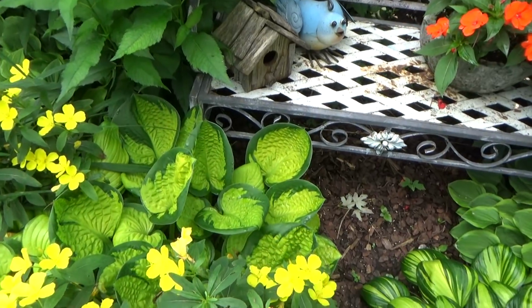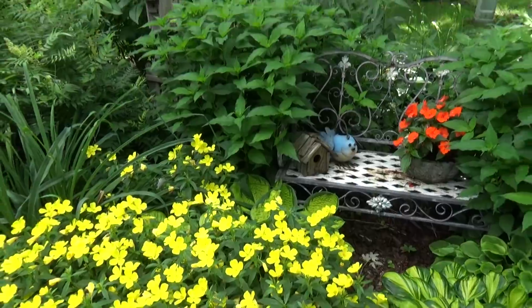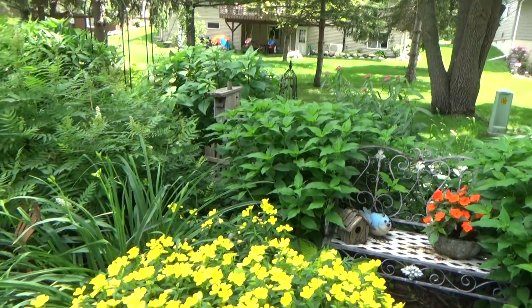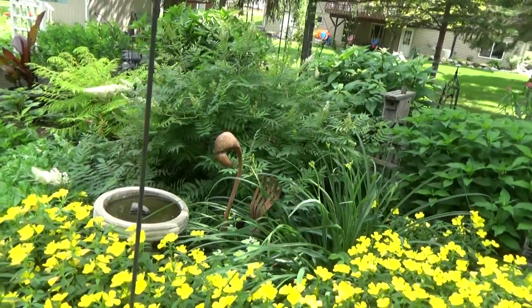That Hosta's kind of covered up, but so far it's doing okay. Again, I've been laying down a lot of Sluggo. I've seen one earwig, and that was in with my radishes.